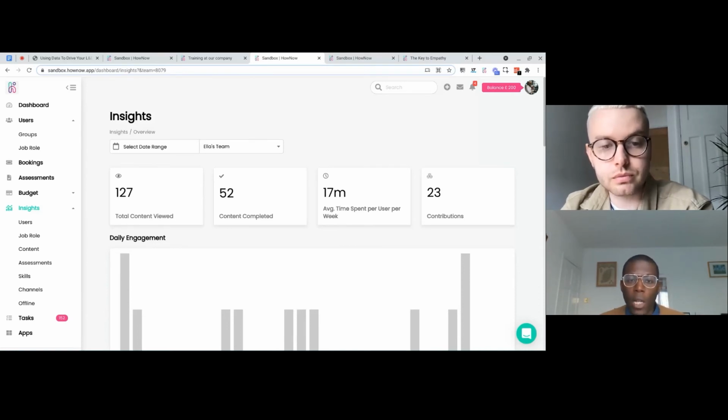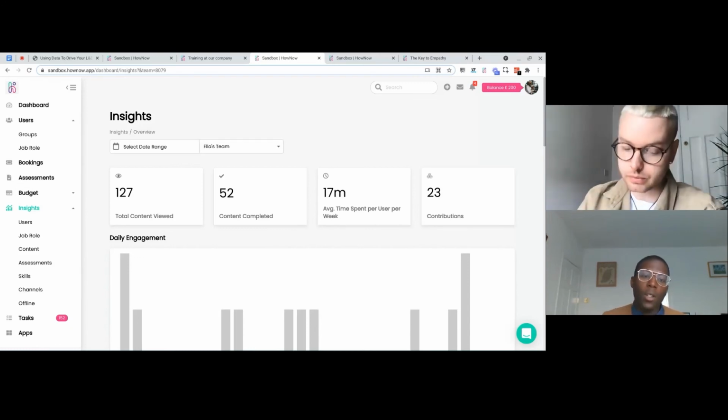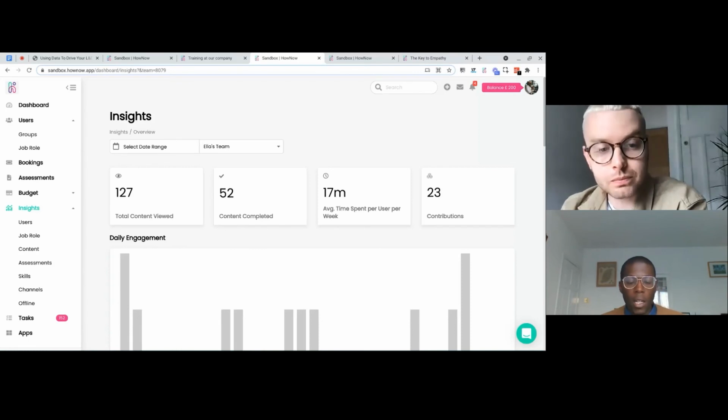So if you have a goal that says, okay, let's say marketing team, we want them to consume X amount of content in the next however many months, then you can quickly look at this and see if you're on that right path.